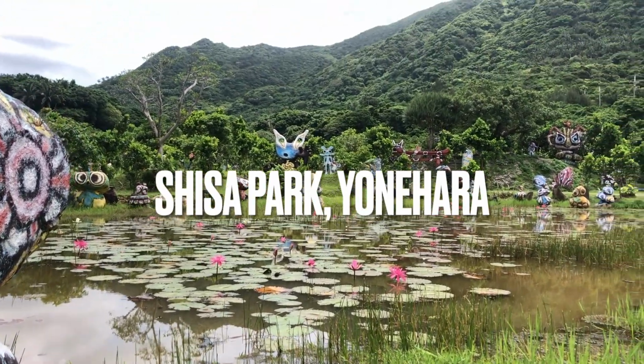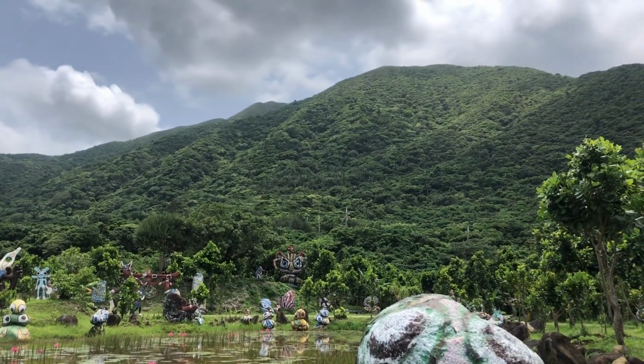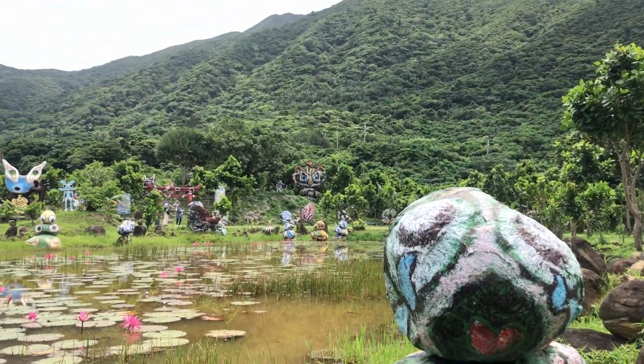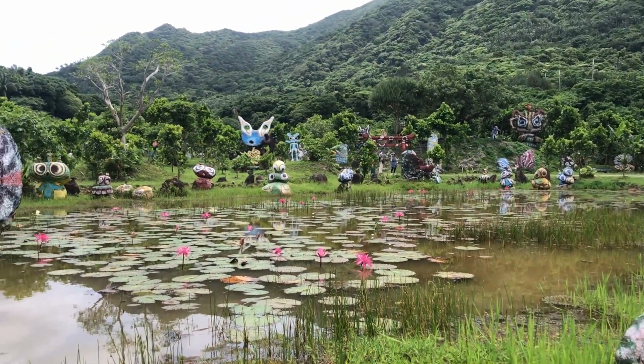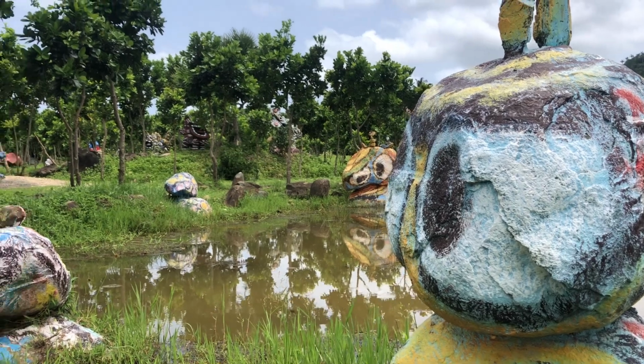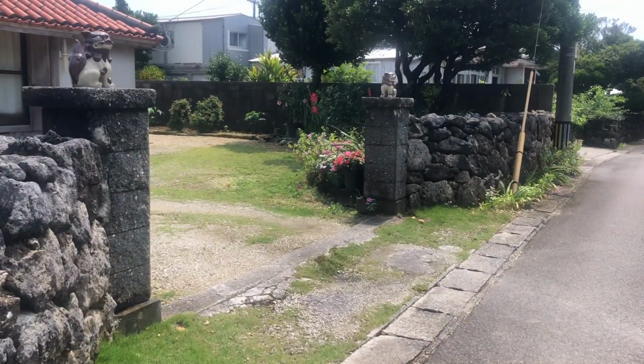Yonehara is not only a great place for a snorkel, it also has a shisa park and shop. So the shisa are 2 deities, sort of looks like lions, but they're not, and their role is to protect the home and to bring in good fortune and happiness. You will find them on either side of entranceways.